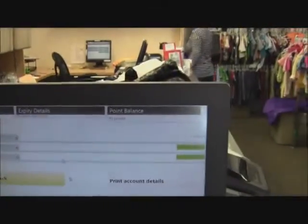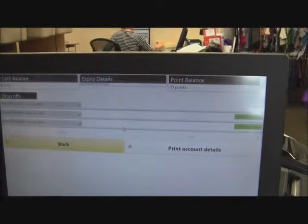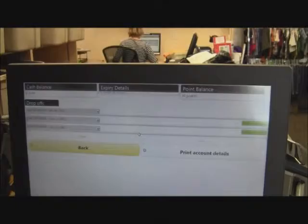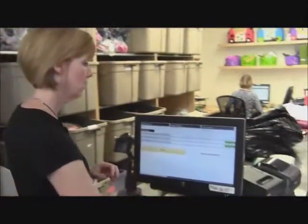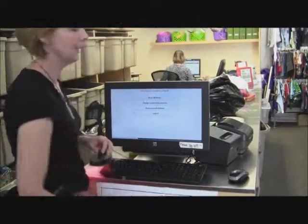I've also got a points balance, because with this system, our customers, every time they buy something, they get points that they can use for free merchandise. So I'm making points here even as an owner. So this information is all on the kiosk. We actually have the same information now available online. So customers can sign in from home and they can get the exact same information that they're getting on the kiosk. And once they log out, they actually find out information about what we have on sale.